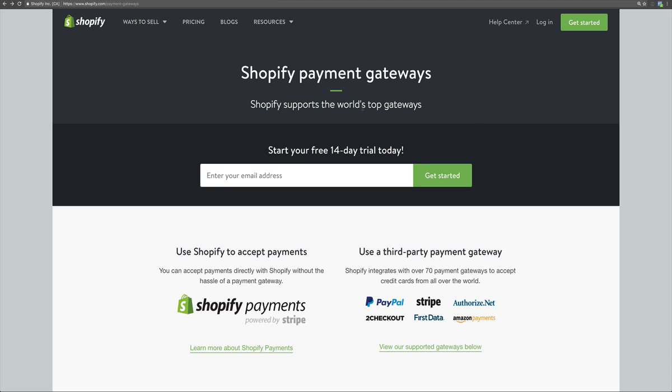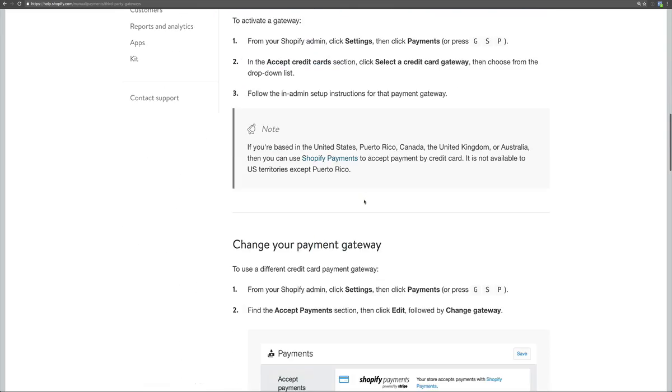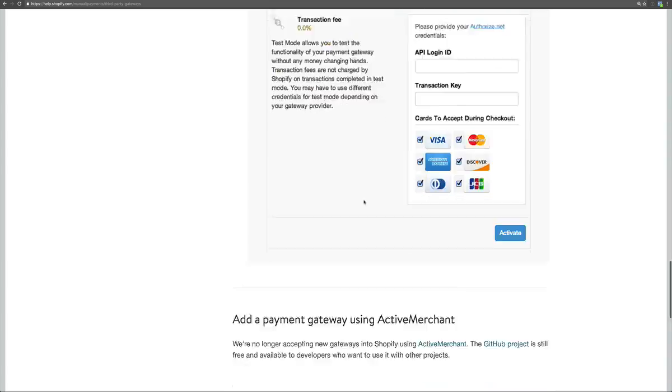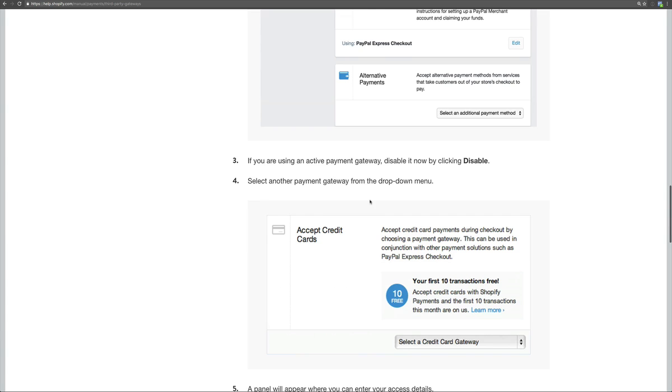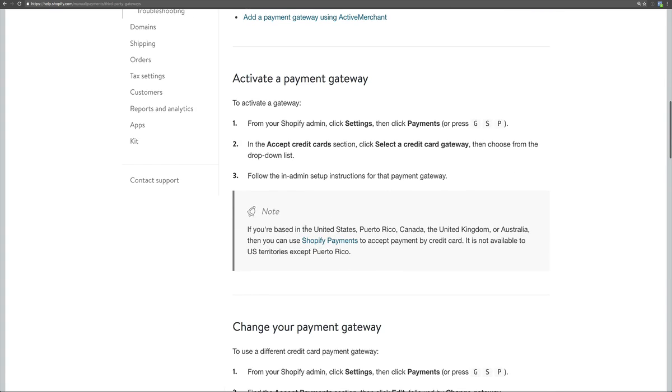It's important to notate that the Shopify Payments gateway option that I showed you in the previous video is only accessible to people in, let me just see, they had it listed right here. I wanted to double check as I was filming this video. Shopify Payments is accessible to, there we go. If you are in the United States, Puerto Rico, Canada, United Kingdom, or Australia, then you're good to use Shopify Payments, okay?